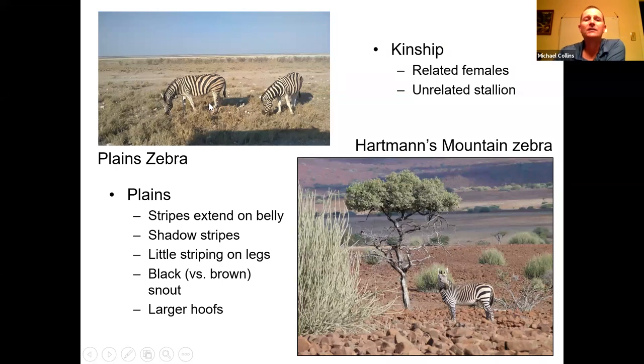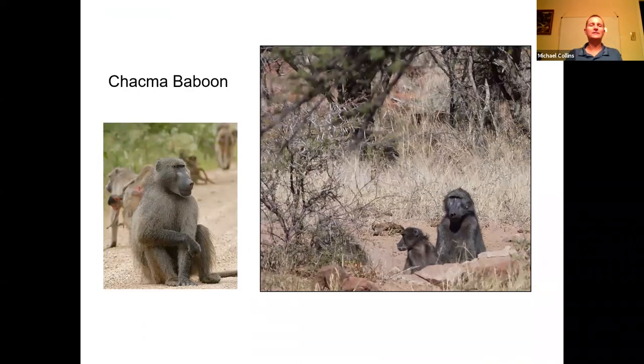And the stripes on the plains zebra extend all the way down onto the belly, whereas over here you can see that they do not. They have relatively little or no striping on the legs compared to the mountain zebra. They have a black versus a brown snout. They have larger hoofs. So again, at first you just go there, the first time you're like, ooh, a zebra. And then you start to say, hey, this is different from this one, and start to figure some of these things out. It's pretty interesting.